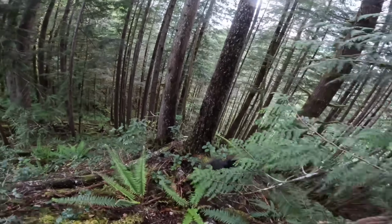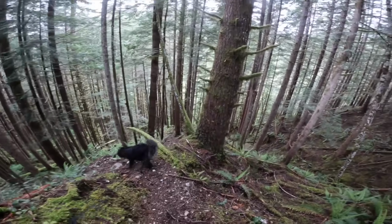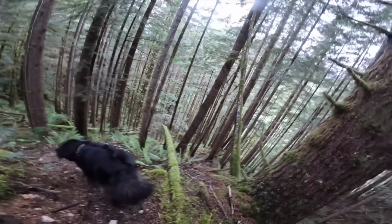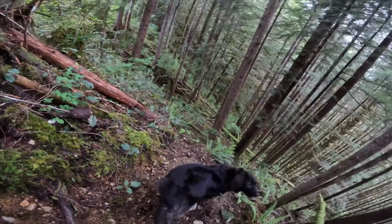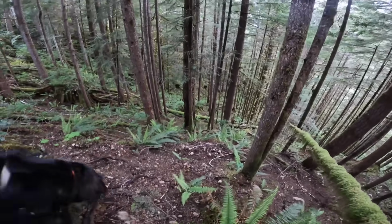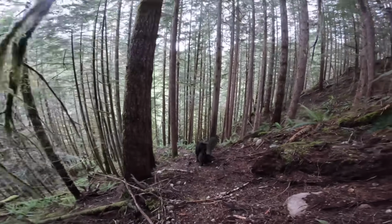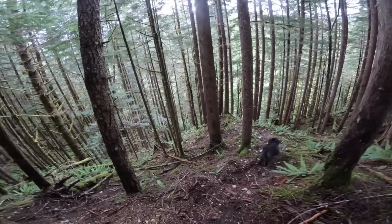Can't wait to see this camera. What's on this one? What do you think, Bubs? Something on there? If I had to guess before I look, I'd say elk for sure. Probably black bear, maybe a cat, no deer. That's going to be my guesstimation.